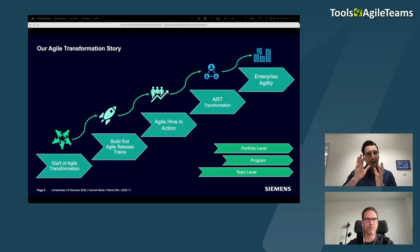Then we are focusing our efforts today on this ART transformation. There we want to form real Agile Release Trains along our value streams of Smart Infrastructure, to bring teams closer together. We are talking about fusion teams: colleagues from IT and colleagues from business, brought closer together where it makes sense. We hope to achieve big next steps in our enterprise agility by forming those real ARTs, like SAFe intends to set up ARTs in an organization. That's the enterprise agility on the top right, our target, where we want to go.